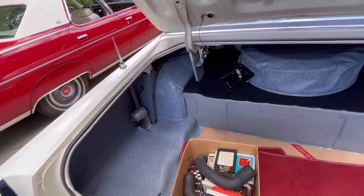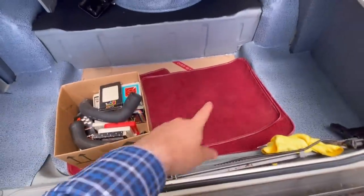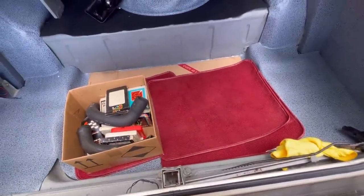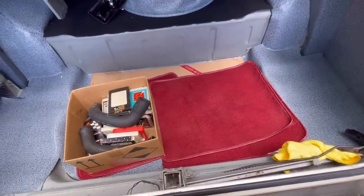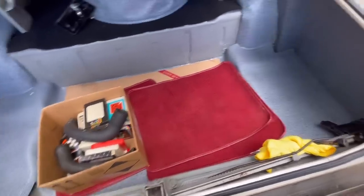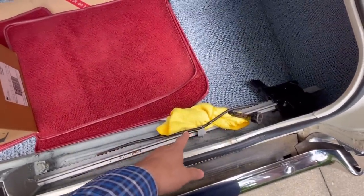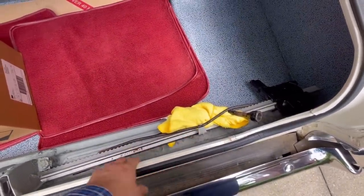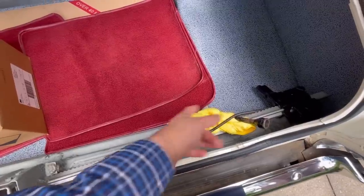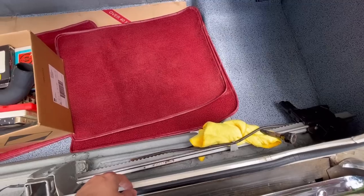There's the power antenna motor. Spare tire cover, the floor mats that somebody bought. Those aren't Ford factory, they're aftermarket, but they're what came with the car originally. Ford always had this funky jack setup in these years with this spring that holds the jack in, and you see I've got a little cloth there. It kind of rattles a little bit. Sometimes you hear it, so if you put a cloth on it, then it stops that noise. Not a great design.